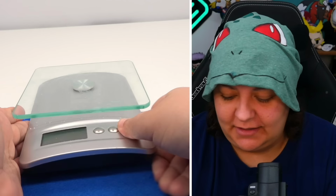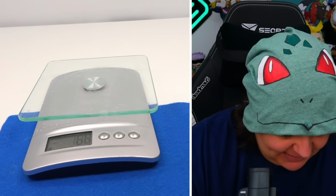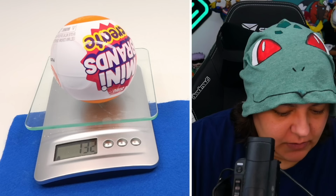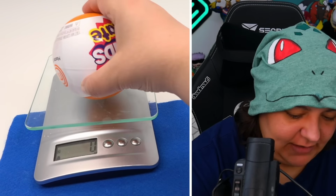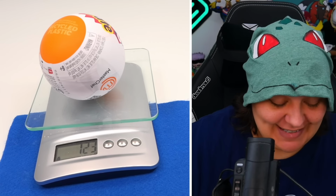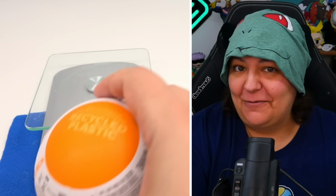Okay, I think we need to start getting a little bit more serious here and taking out our scale because we haven't had good luck. So let's see how much this one here weighs. So this one is 132. And how about you? 133. Let's keep checking. 123. So far these are all 3 different weights, so they should be 3 different items, right?